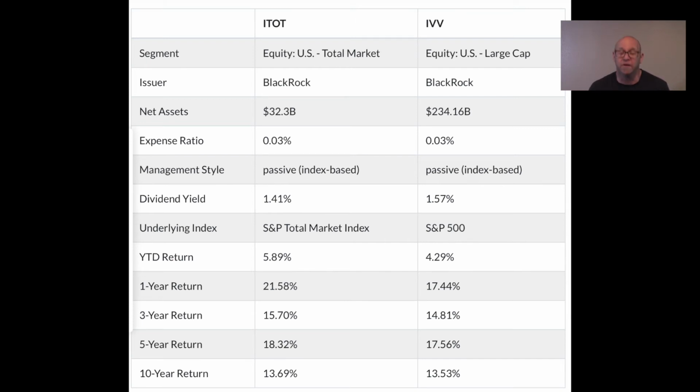If we look at the 1 year, it's really clobbered it at 21.58%. That's ITOT. But remember, small caps did really well last year. IVV is at about 17.44. Still an amazing return, you guys. Let's fast forward down to 5 years. The 5-year return is about 18.32 for ITOT and about 17.56 for IVV. But if we go all the way out to 10 years, it gets a little bit closer. ITOT is about 13.69 and IVV is about 13.53.